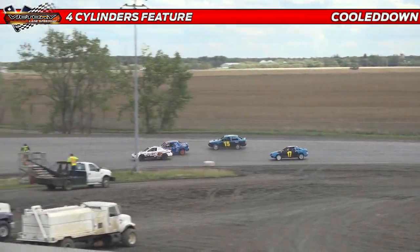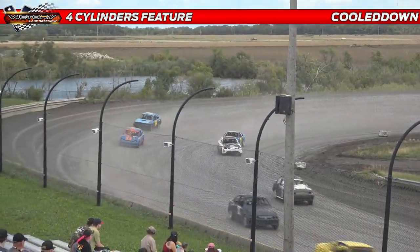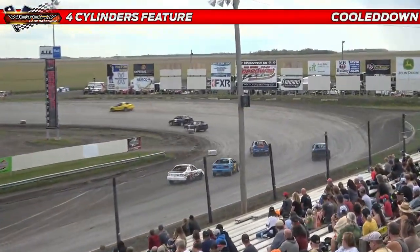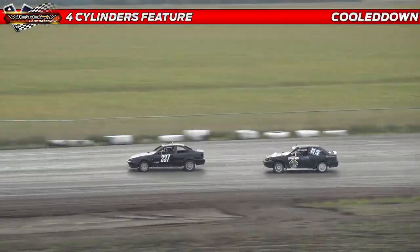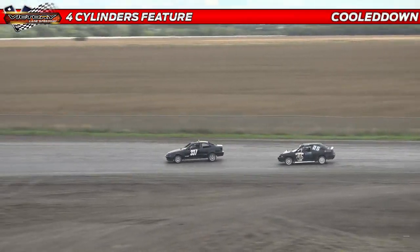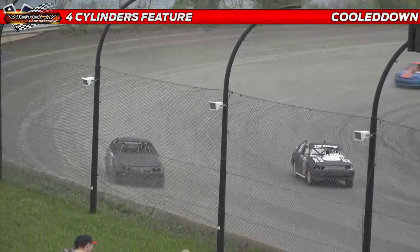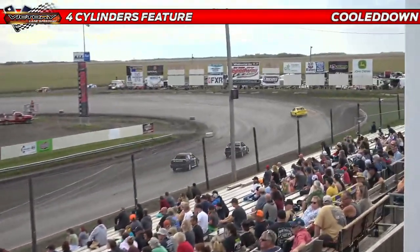Well, the yellow 55 out front pretty early. Jeremy Wall, that 55, he's long gone. The 337, who started second, is still second. 14 laps to go. The 9A is driven by a young lady. The 20 is driven by a young lady. And the 17 driven by a young lady.